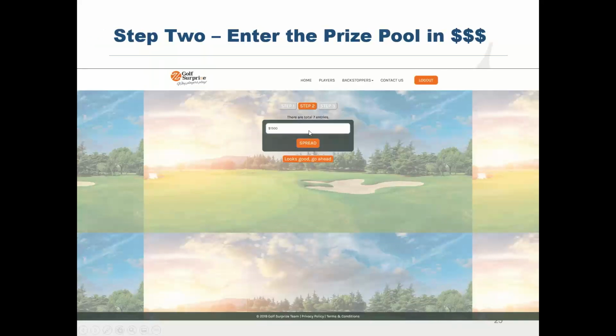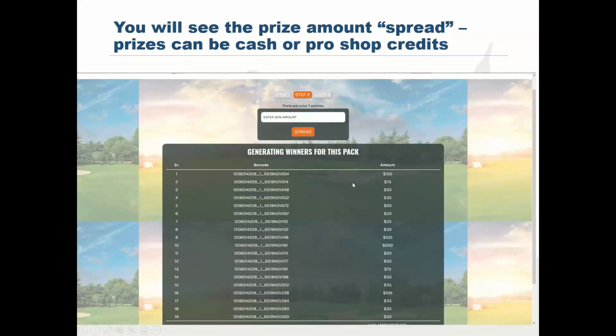Then let's say, for example, that you've charged $20 to get into it. You have 100 golfers, and you say, okay, that's $2,000, and I'm going to spread it out in the raffle. I'm going to give $1,500 out in cash prizes to everybody who entered into Golf Surprise. You're going to keep $500 for your charity, which is natural. So you put in, I want $1,500 to go out to the winners. You enter the prize pool, you click on spread, looks good, and that'll generate the winners and the amounts that they're going to win.